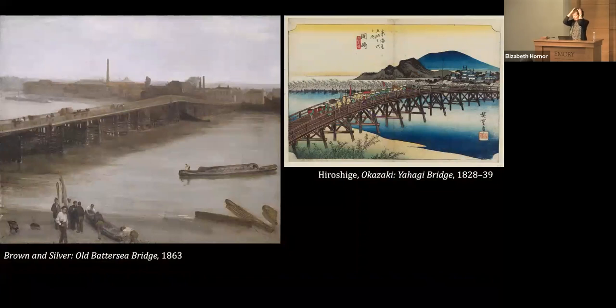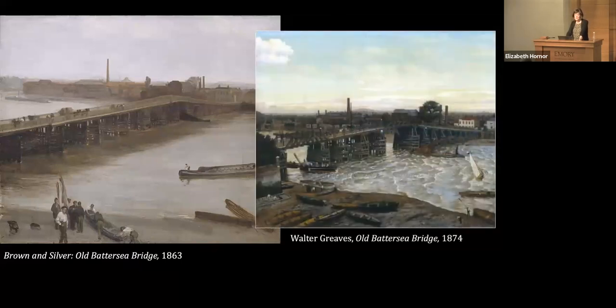So again, brown and silver, Old Battersea Bridge is an image of the bridge from up above, from his second-story window looking down. It's a little bit hard sometimes to see why what Whistler was doing was unusual. So I'm showing you here a view by Walter Greaves, who was one of Whistler's pupils. He also was a boatman, so that these boats that were outside Whistler's house belonged to the Greaves family. And Greaves often took Whistler out on the river, and in exchange, Whistler gave him art lessons. And this is his view of Old Battersea Bridge from pretty much the same perspective.